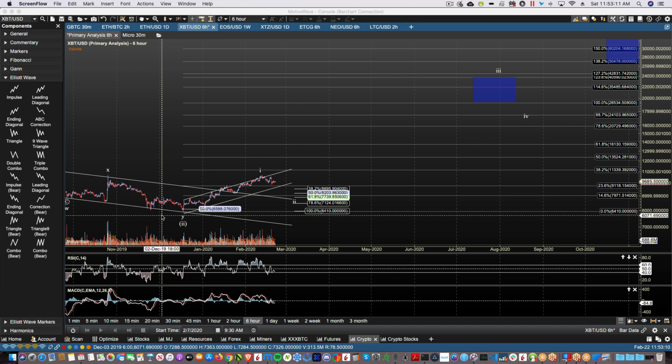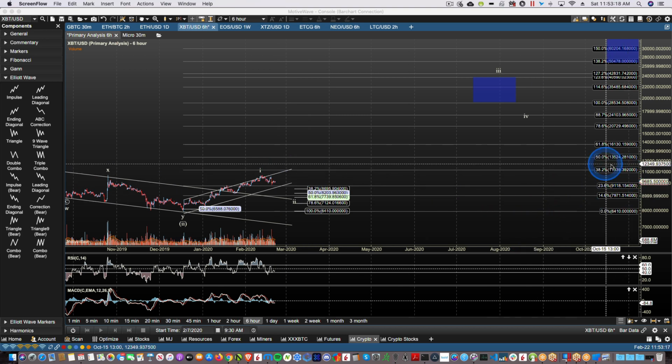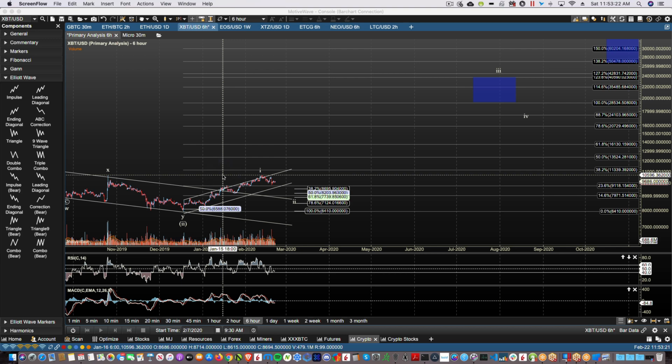Now, unfortunately, where we've hit in terms of level here on this one of the three, which is not quite the 382 extension at 1139, we've only seen about 10.5 or 10.6, something like that.